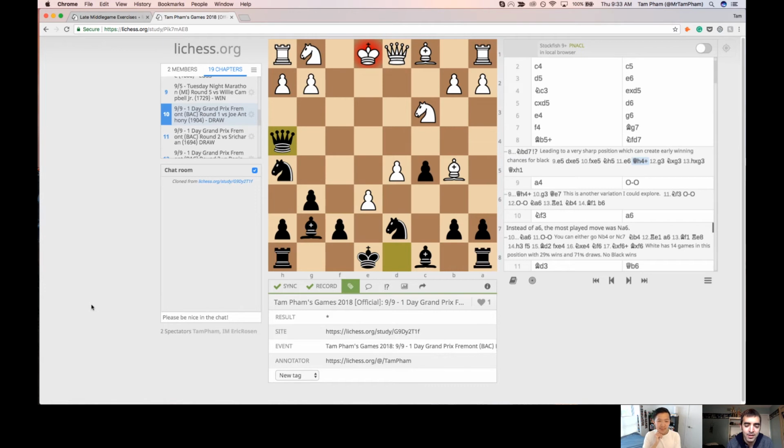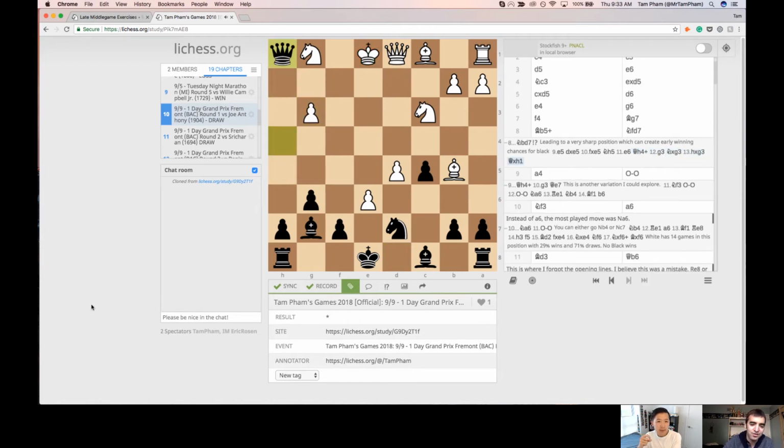Exactly. Yeah. I mean, if we look at this position, white has two main moves: g3 or king d2. Yeah. And both of these moves lead to very sharp positions. If g3, you have take g3. Yeah. And there's a line like this where the position's a complete mess.